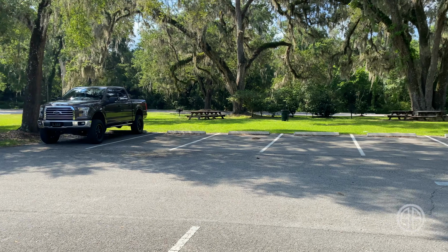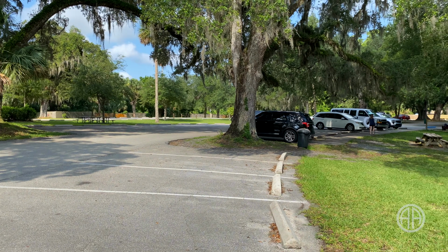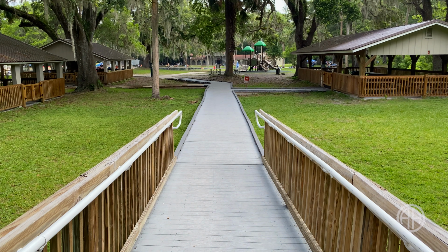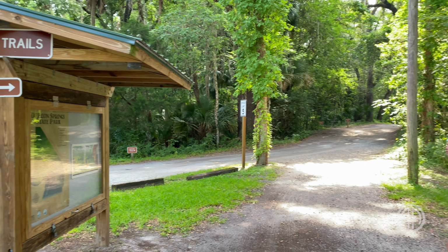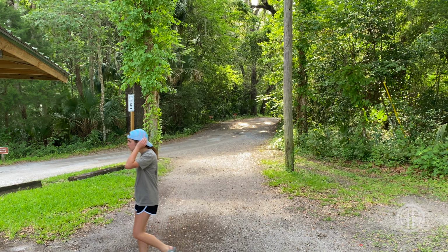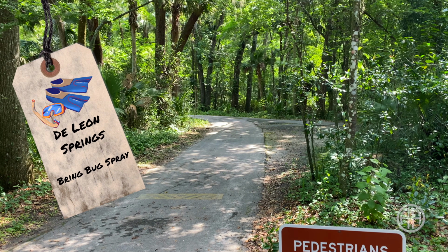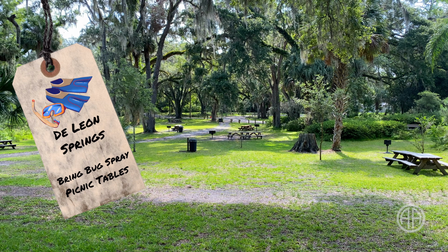DeLeon Springs has a big parking lot, not too far of a walk to the spring. There are paved paths and newly renovated boardwalks to make the stroll even easier. This is cool. There's several miles of hiking trails at DeLeon Springs, including ADA-specific trails. Don't forget the bug spray. Picnic tables are first come, first served.